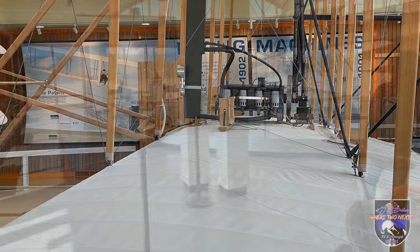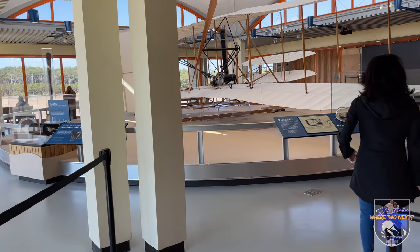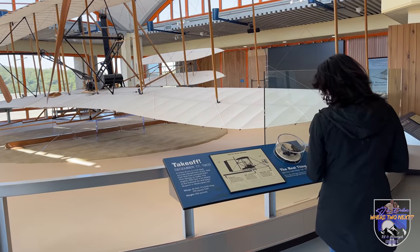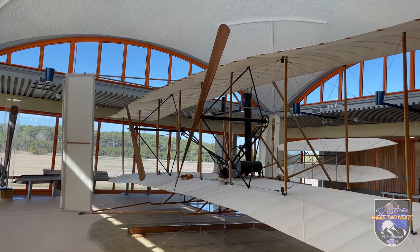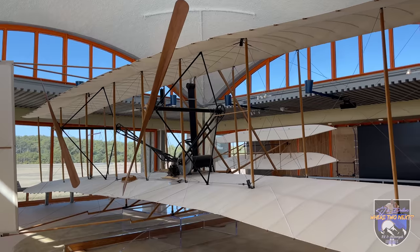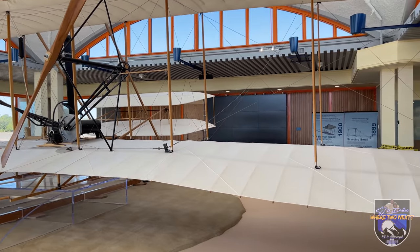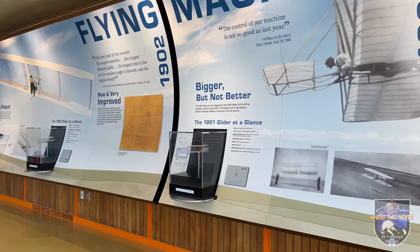It's crazy amazing. So this is a replica of Flyer 1, which did crash after their fifth flight. They had to make Flyer 2, but this is a replica. It kind of amazed me when I see those chains and pulleys and stuff, that if they used any lubrication on those chains, the white sheets, those were probably spattered.